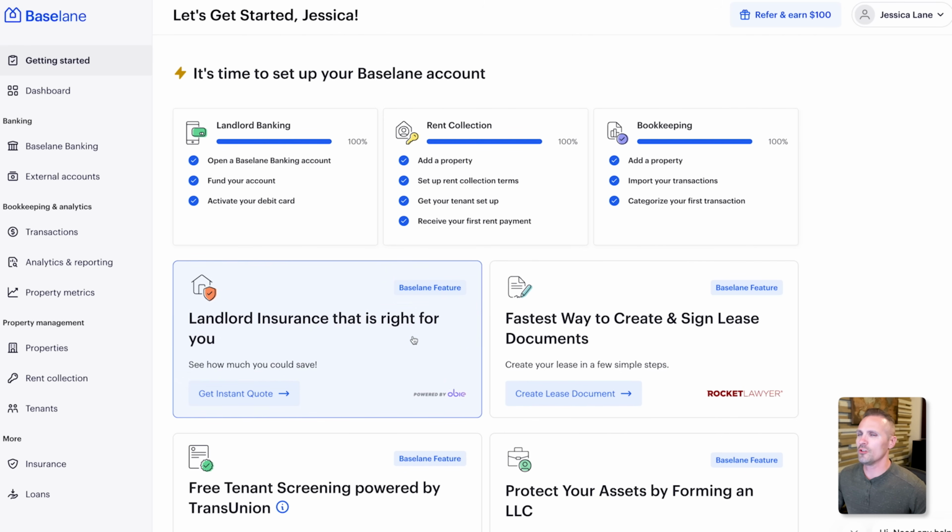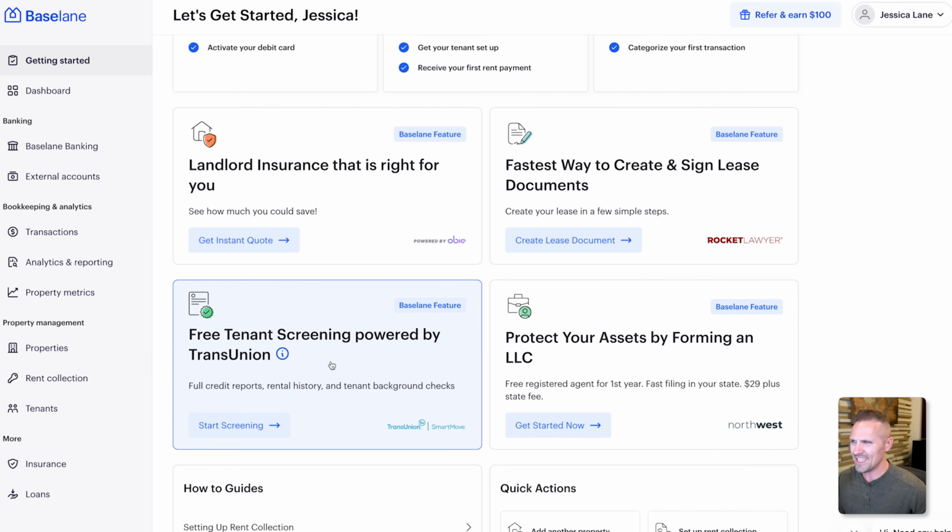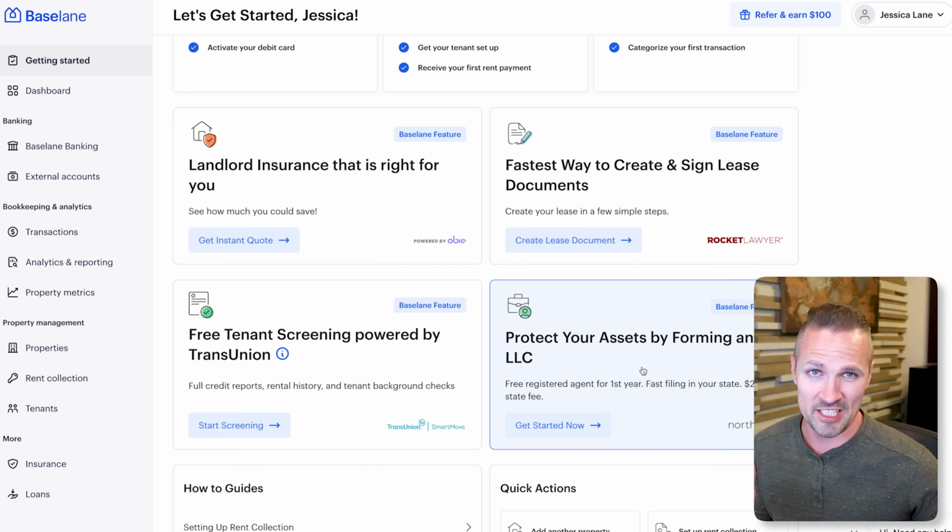I just wouldn't have a use for that particular feature, which is fine. You'll also notice down here they've got a few other things you can use if you want to, like, for example, landlord insurance, or you can create and sign lease documents, or you can use free tenant screening powered by TransUnion, or protect your assets by forming an LLC through Northwest Registered Agent. By the way, I have a whole separate video on how to do that.